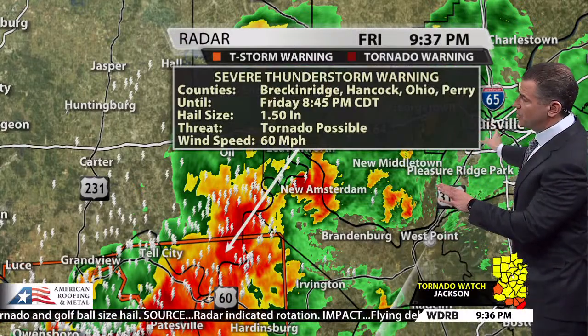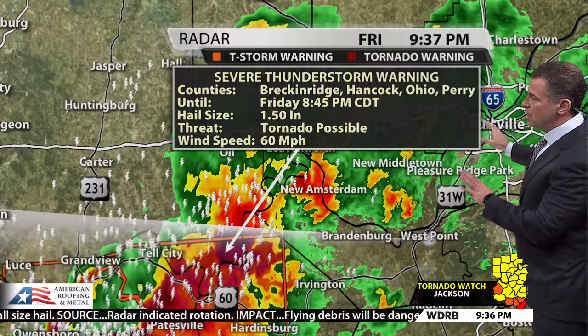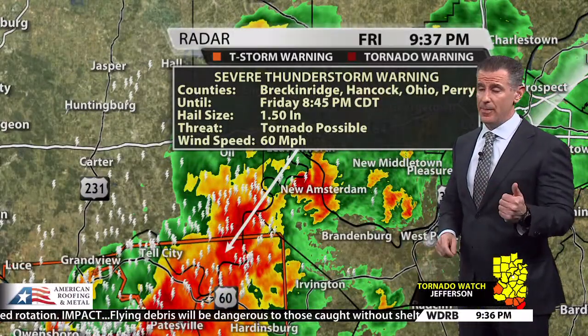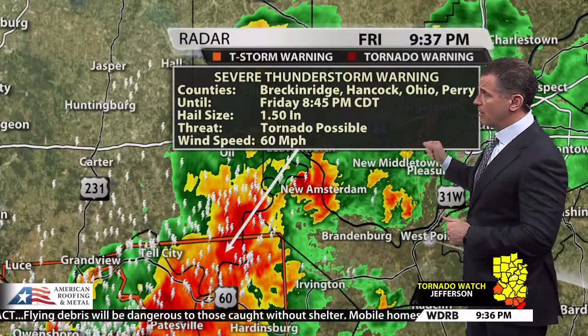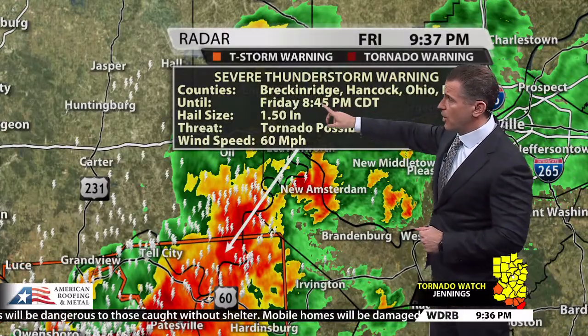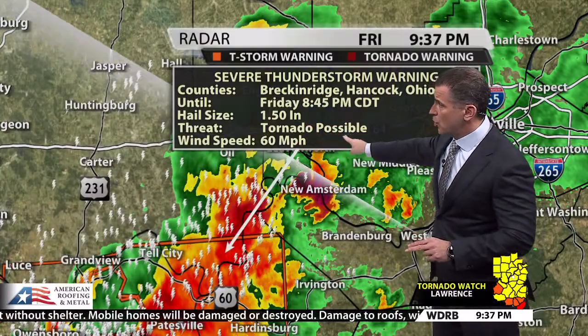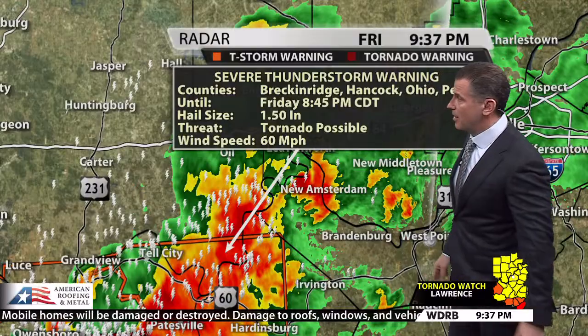Be aware that while this may not look that intense over Louisville, we had out of light rain like this, a 50-mile-an-hour wind gust out of the E-Town area. So the severe thunderstorm warning here for Breck is for 1.5 inch size hail, which is a pinch under golf ball, tornado possible, and for 60-mile-an-hour winds.